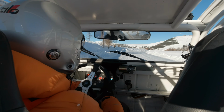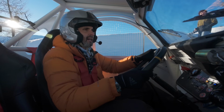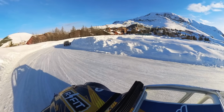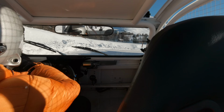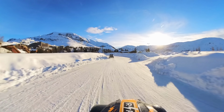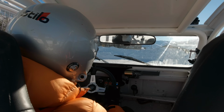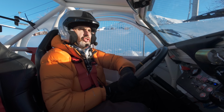I think I know where I'm going wrong. I've got to go into the corner earlier because there's a delay on all the controls on snow. I've got to feather on the way out. Ah, shit, that's not feathering. Look at that bloody view. For someone who's a little bit ADHD and easily distracted, there's a stair lift there, it's just beautiful. Oi, that's not a crash.